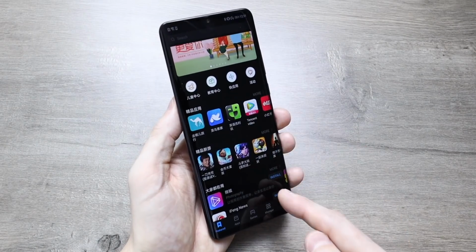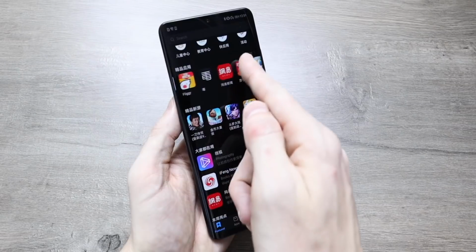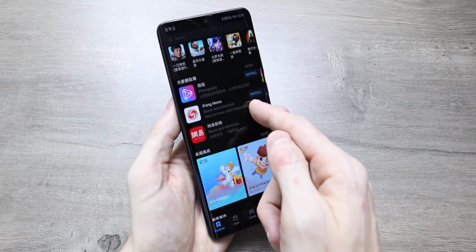There still will be no Google support on these phones, but on the 24th of this month, Huawei are going to take the lid off Huawei Mobile Services. This is their replacement to all the Google frameworks. We'll find out on the 24th just what they have in store for us.